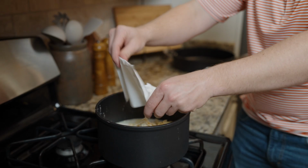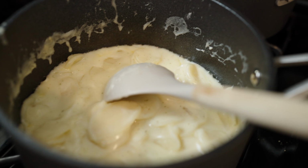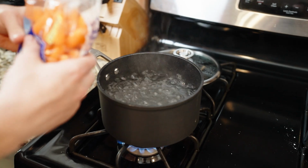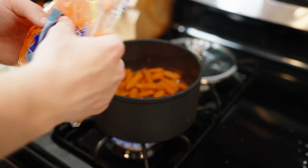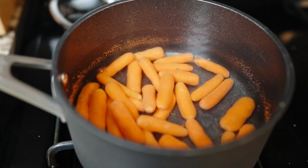Alrighty, let's see. So we've got that in. We're gonna stir this up a little bit and just let it get happy, let it come to a boil. And like I said, you're just following the instructions on the box. Our water is to a boil. We're gonna pour in about half of these carrots. Oh, hey, that water's a little hot on my skin. All right, and now we're gonna let that boil for about 5 to 6 minutes.